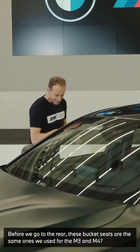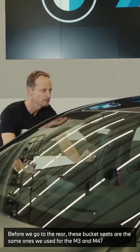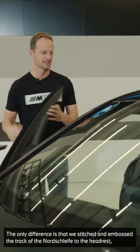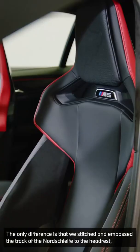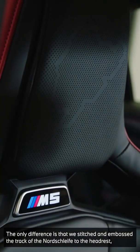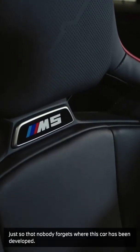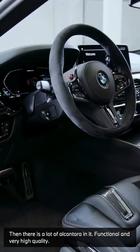These bucket seats, are they the same ones we used for the M3 and M4? It's the exact same seat. The only difference is that we stitched and embossed the track of the Nordschleife into the headrests, just so nobody forgets where this car has been developed. Then there is a lot of Alcantara in it, functional and also very high quality.